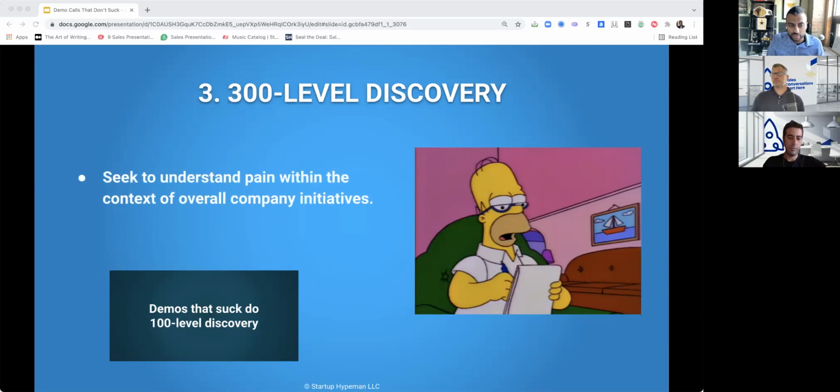Whereas with 300 level discovery, you seek to understand their pain within the context of overall company initiatives. So you're able to build a case where you're like, okay, so you have this big goal over here, and there's this wall in between. If we don't figure this out, you can't even get past that wall to get to this bigger goal, right? You learn about the overall company initiatives, not just the silo that your product lives within.